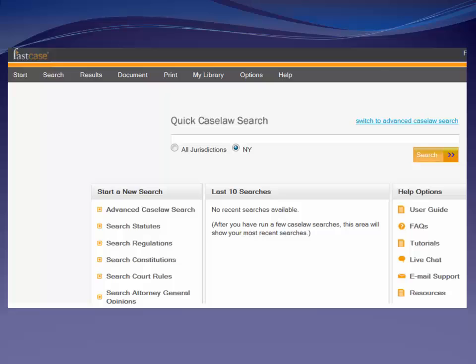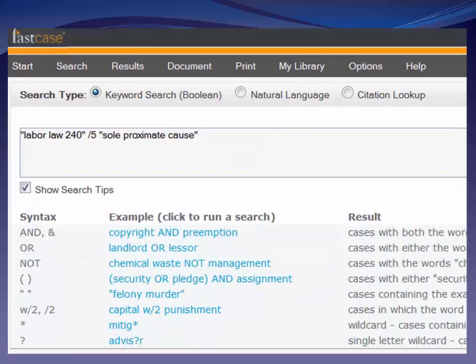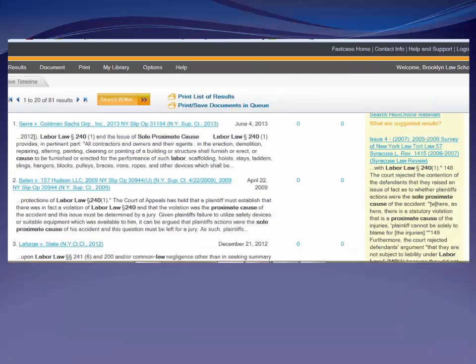So here's what the landing page looks like on Fastcase, and it gives you different ways to search. You can do a case law search, you could do statutes, regulations, you could search court rules, pick your jurisdiction. If you're a bar member, you'll only have New York, but here you'd have to choose that you wanted to search New York. And now I'm going to do a Boolean search: labor law 240 within 5 of sole proximate cause. And now you can see I've gotten 81 results searching cases.